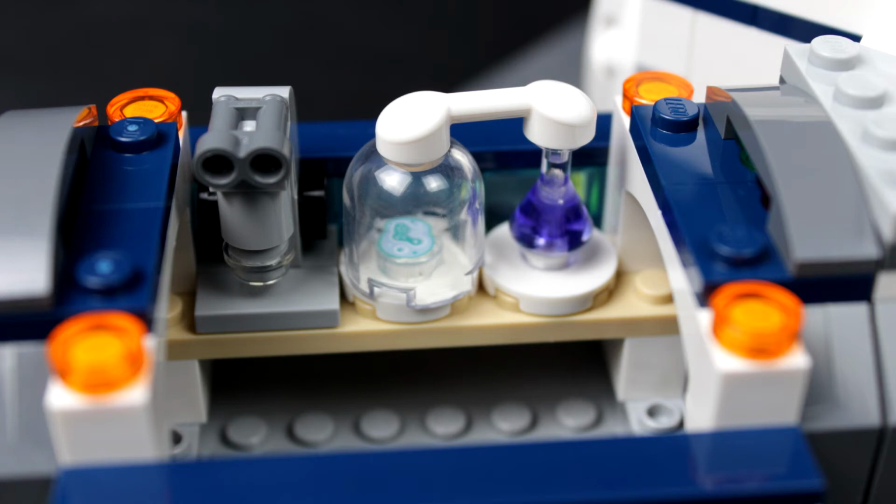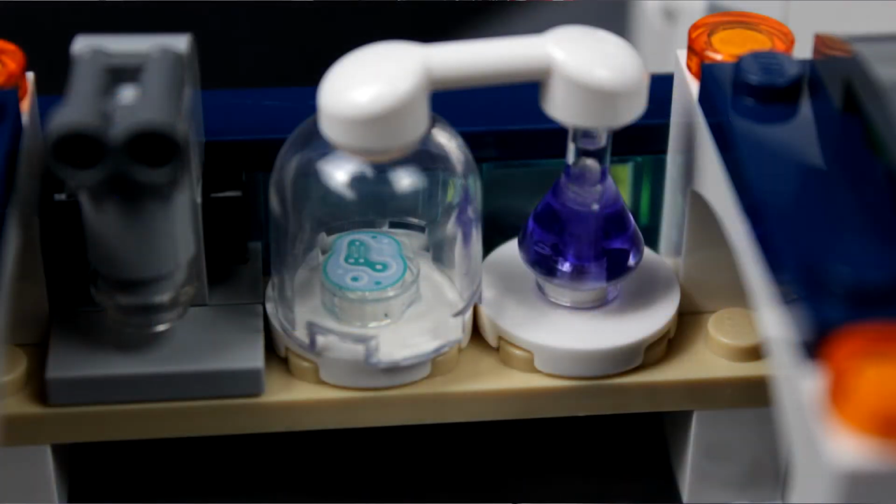Do you see what's inside the jar? They've got a germ. A germ, and they've got the little microscope. What are they pulling out of the germ? Because it's blue in here and then it's purple in here. So either they're putting something in the germ to make a horrendous creature.